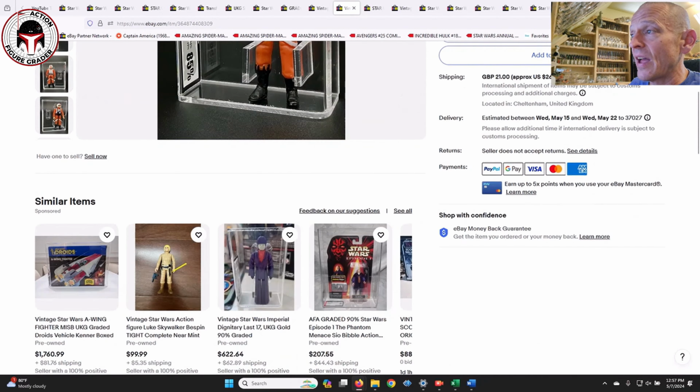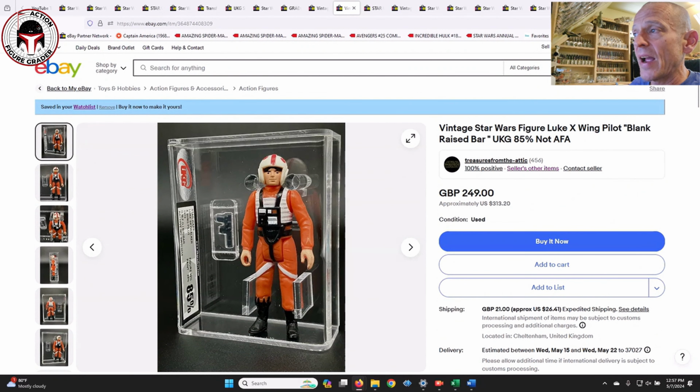I can just tell you that, any high grade Luke X-Wing, it's very tough to get an 85, whether it's AFA, CAS, or UKG. But there was a CAS 90 that just sold, that was just the standard Hong Kong. And that one sold for about this price, maybe slightly below that. And it was a CAS 90. This is a UKG 85 for a harder to find blank raised bar variant versus the Hong Kong. The Hong Kong is very common. Blank raised bar in high grade, not so common. So I thought that was a really nice figure.